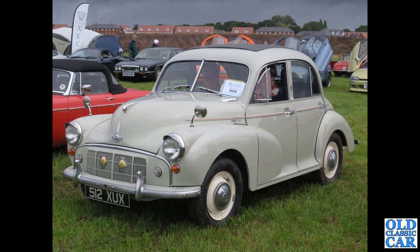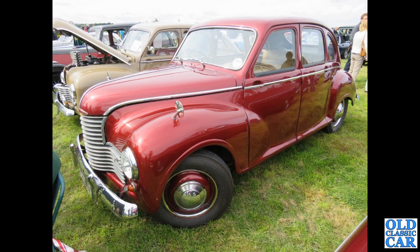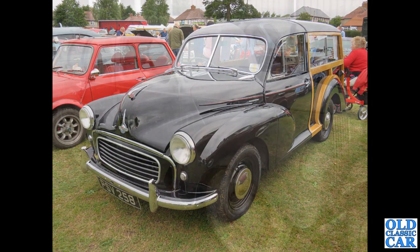And a Series 2 Morris Minor split screen, early one with the cheese grater grille before they went to the horizontal slats. And a Jowett Jupiter showing off its engine. Another Series 2 Morris Minor, 4-door this time. Jowett Javelin. And this is a Healey Silverstone at Silverstone, which seems appropriate. Quite a rare Morris Minor Traveller in Series 2 form, the split window, not very many of those still around.